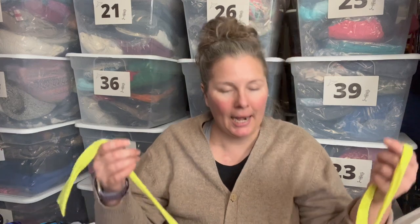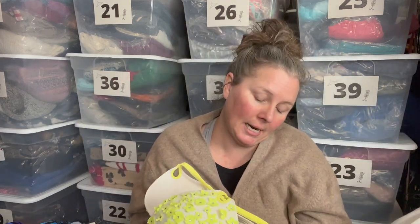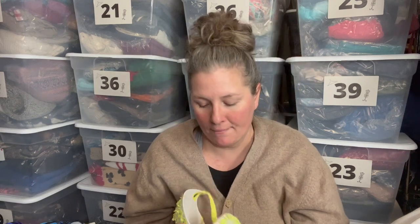This one I kind of regretted picking up. I sort of forgot it was in my cart. I just thought it was fun. It is a Victoria's Secret. I think it's even a smaller size. Let's see. It's a 34C, so an average size.